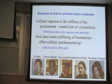So I'll look a little bit at fibroblasts, which have been used a lot in these kinds of studies, but also stem cells. It turns out we've already heard some mention of the effect of forces and mechanics on stem cell differentiation and proliferation rates, and these respond quite differently in their own way.